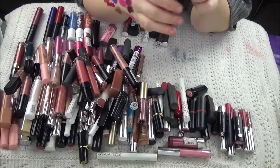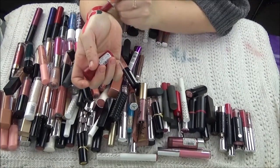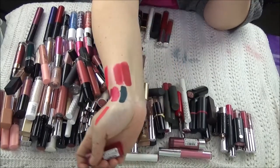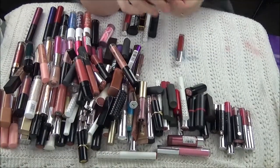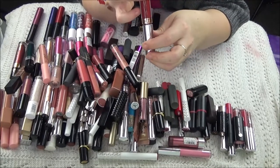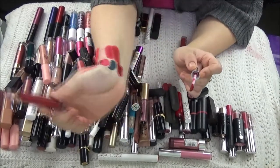Next is the Matte Matte Matte lipstick from Essence. Beautiful red. These are super matte though. Let's swatch most of the reds and see how similar they are. I'm going to be keeping that one, obviously. Ooh, this one I love. This is the Anastasia Beverly Hills in Seraphine. Yeah, Seraphine. This is a beautiful, true red.